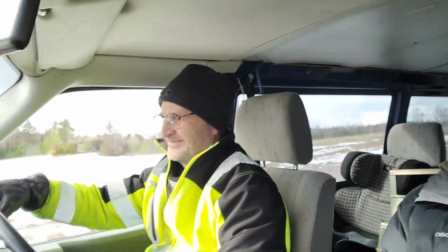Okay, I want to show you down to the waterfront of the property. We haven't been down here yet because the snow has been on the road and there's no four-wheel drive on the property yet. Marku thinks we don't need one, but there might be one soon.